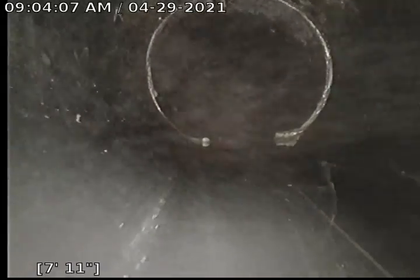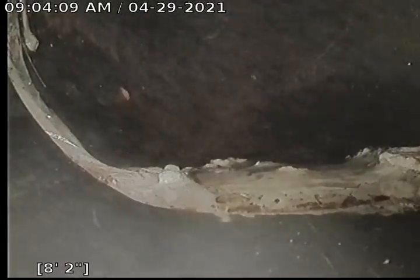And again, we went ahead and zeroed out our camera monitor here. So what we're going to do is drop down and begin our video sewer inspection. That appears to be black ABS sewer pipe, and the joints appear to be in fair condition.